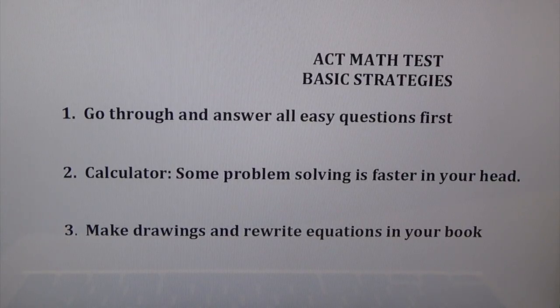Here are some strategies to help you get through the math test. There are going to be 60 questions. Go through and answer all the easy ones first. Don't waste time struggling with questions that you can't answer, because there are going to be easy questions left at the end of the test. So do all the easiest ones first from 1 through 60. Go back the second time and do the medium hard ones. Then lastly, use the rest of your time trying to complete the more difficult questions.